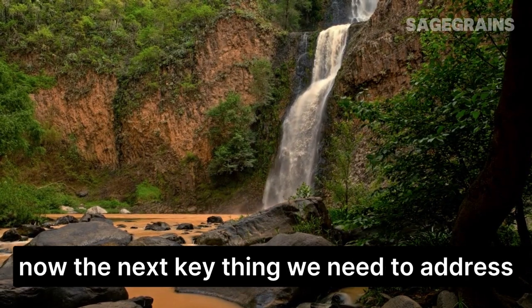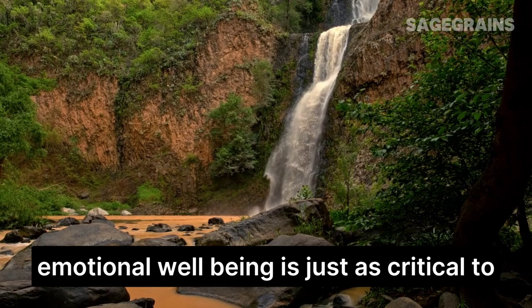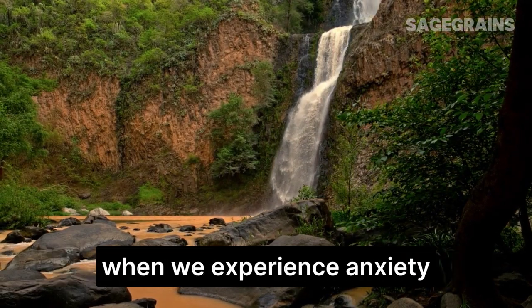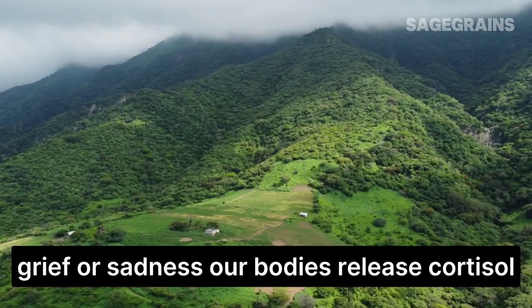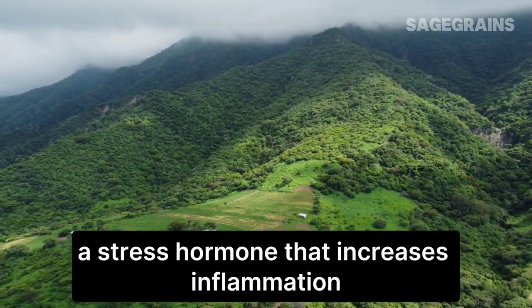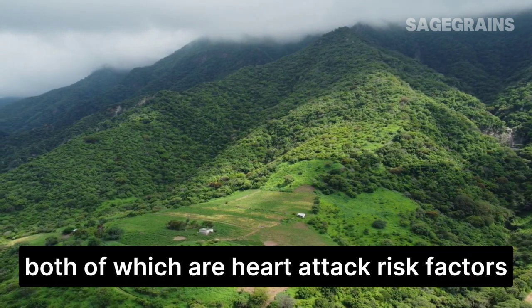Now, the next key thing we need to address is your emotional health. Emotional well-being is just as critical to your heart's recovery as any medication you're prescribed. When we experience anxiety, grief, or sadness, our bodies release cortisol, a stress hormone that increases inflammation and raises blood pressure, both of which are heart attack risk factors.